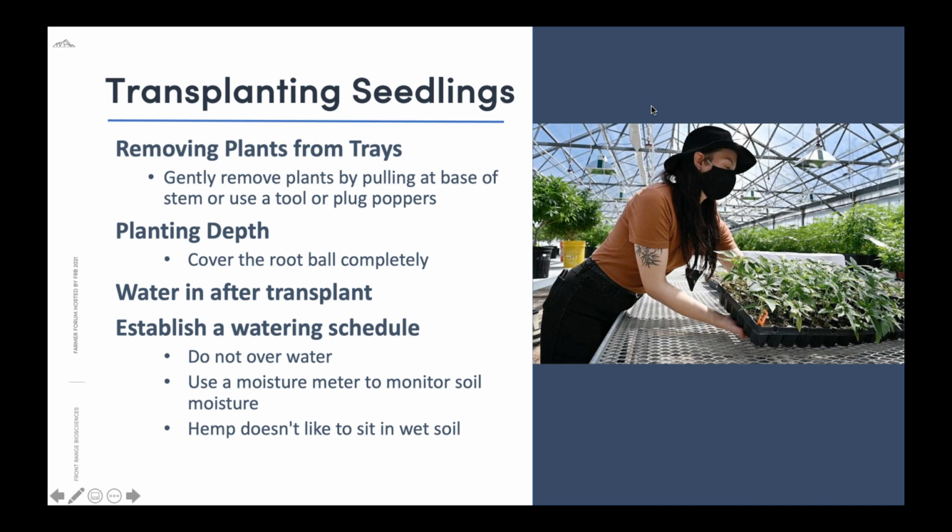Okay, thanks. So when we're talking about getting the seedlings out of the trays, this is the crucial period of being very, very kind to your plants. You never want to remove plants from the trays by pulling on the stems. They make fancy little tools like a plug popper. Honestly, I like a pocket knife.